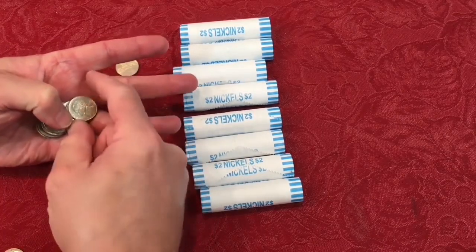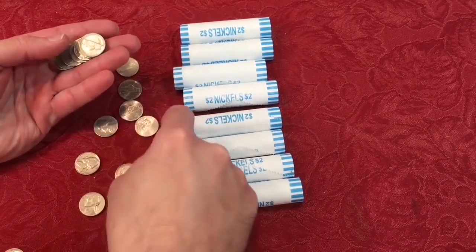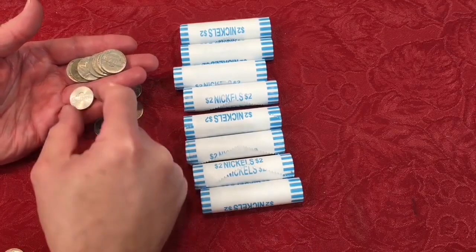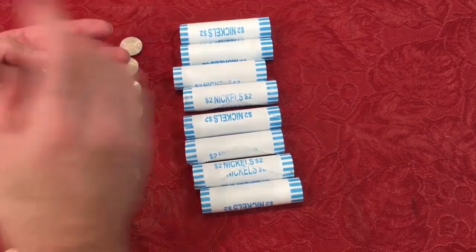And so far, I can tell you we haven't. Because we're finding a couple of coins that could have possibilities here, but we're not finding anything on the level of what she found. So there's another one I need to check for full steps. Whoops, get off there.